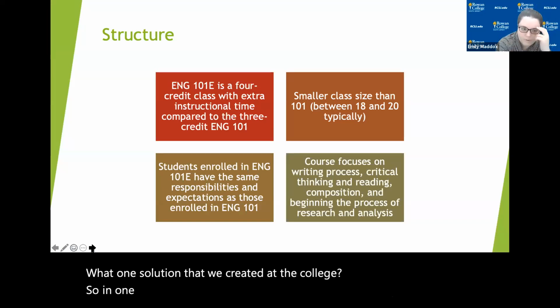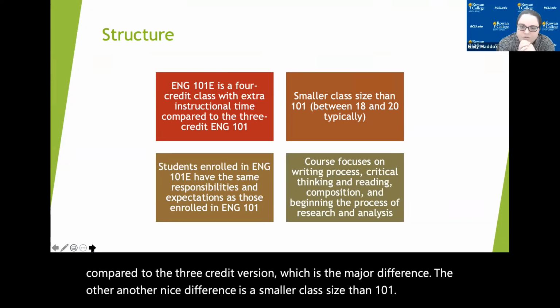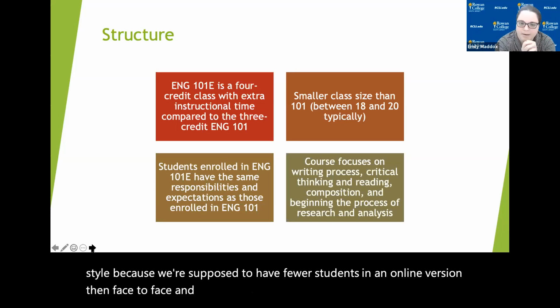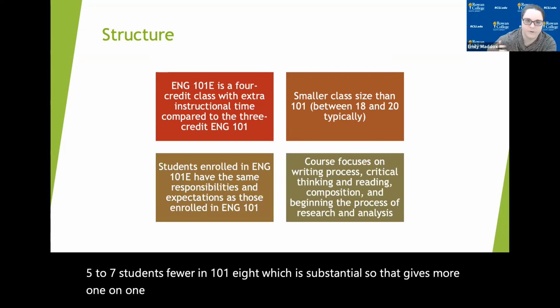So Eng 101E, it's a 4 credit class. So it has extra instructional time compared to the 3 credit version, which is the major difference. Another nice difference is a smaller class size than 101. Typically between 18 and 20, depending on enrollment and an enrollment style, because we're supposed to have fewer students in an online version than face-to-face. And for comparison, our cap sizes are usually 25 for 101. So there's 5 to 7 students fewer in 101E, which is substantial. So that gives more one-on-one time between the student and the instructor.